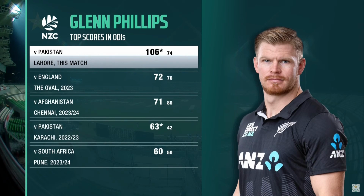Glenn, these are your knocks in ODIs, of course. The performance this evening tops right there. Where do you put this in the context of the game and your career? First 100 for you in ODIs. Yeah, ODI cricket's been something I've loved since I was young, and it's always been my favourite format personally. So to reach that feat is a really special moment. There was a stage where I didn't think it was going to come. The T20 ones came out of nowhere, which was quite cool. But I've had my opportunities, and I've obviously thrown a few of them away. So it was nice to actually get over that line today.